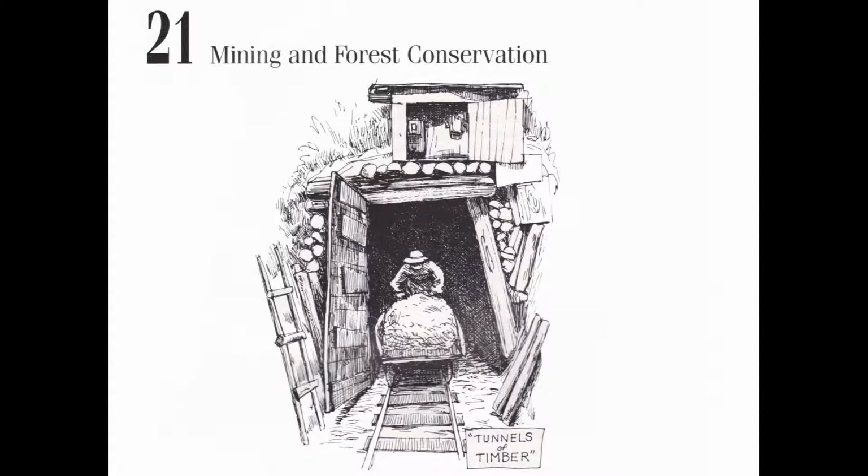The transfer of the reserves to the Department of Agriculture from the Interior Department in 1905 removed much of the impediment to regulation of the reserves by USDA foresters, but mining still remained under control of Interior. Richard Ballinger, appointed in 1907 to head the General Land Office and elevated to Secretary of the Interior in 1909, differed with Pinchot over coal claims. Ballinger wanted them patented, while Pinchot argued for federal leasing.